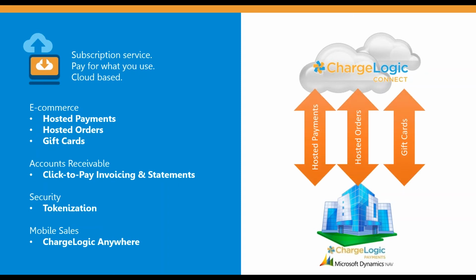So Chargelogic Connect, I mentioned, is our subscription-based service. There's a monthly fee, and then you can decide which services you want to use. We'll take a closer look at all the different available options. Included in your monthly fee is unlimited card storage, which is our tokenization, where you can store your card numbers encrypted on our servers and just have a random token in your NAV database.